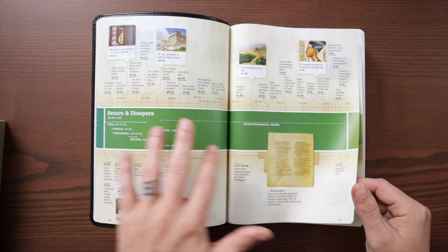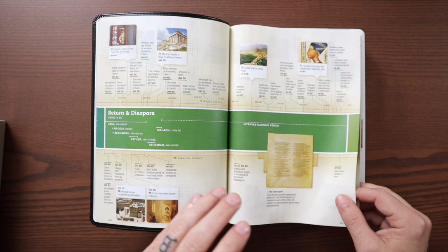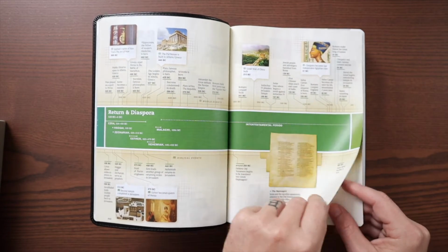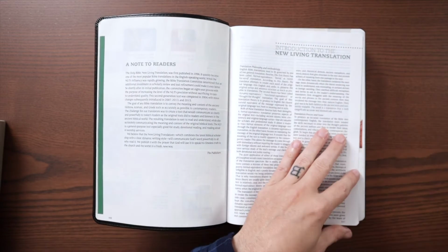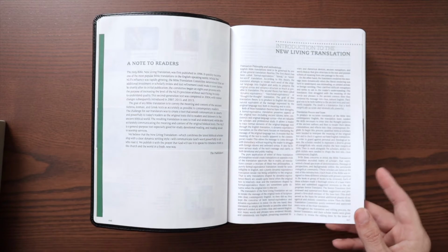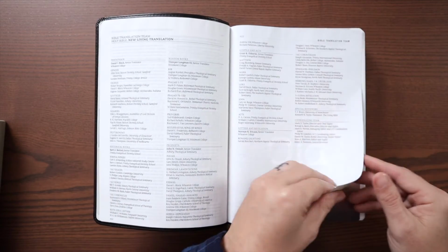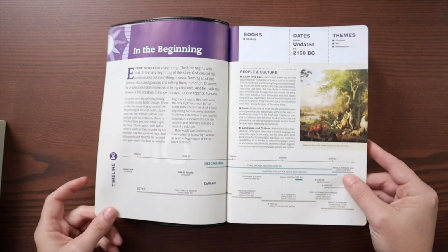I love stuff like this because it covers the time between the Testaments, the 400 years of silence it's sometimes called. So what happened from the end of Malachi to the beginning of Matthew? It says here, intertestamental period. We learn more about Alexander the Great and Hellenism and the things that shaped Antiochus IV and what happened with the Jews leading up to the birth of Jesus. There's a lot of interesting stuff that helps you see. Then you get your standard intro to the New Living Translation and all the people who worked on this Bible, the translation team, and then straight into the Old Testament.